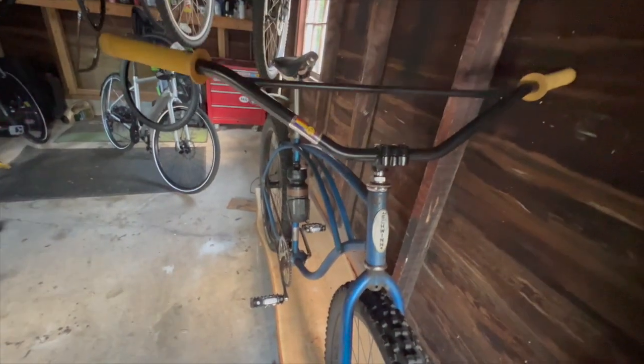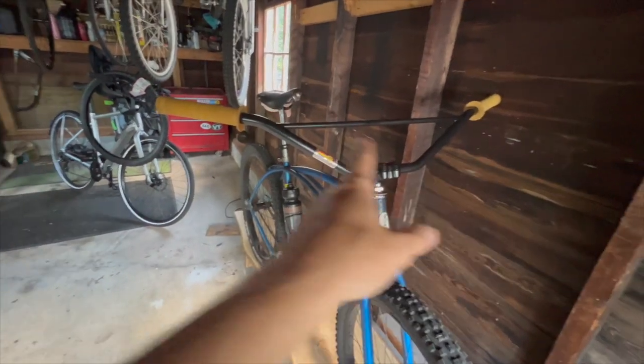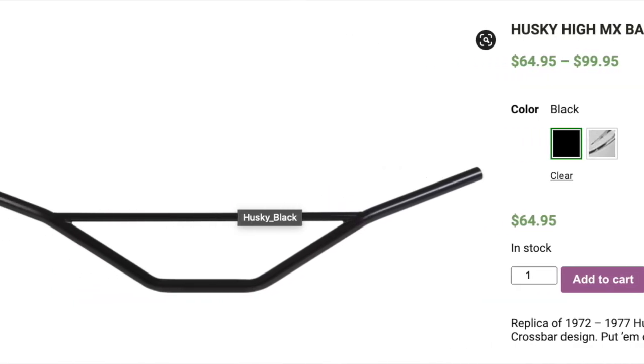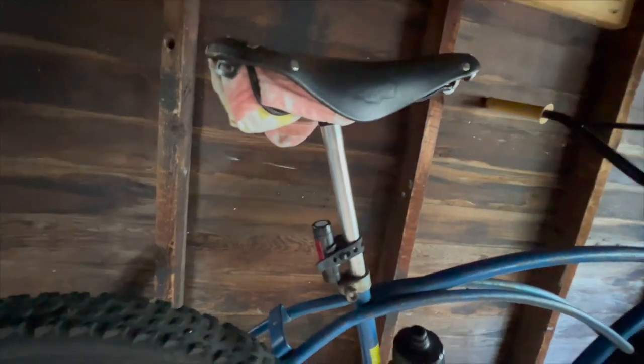head tube to it. It has my favorite bars of all time, which are these S&M Husky High MX bars. They are the widest bars I own, and I'm super hyped on them. I've got this old Brooks saddle here and a rolled up t-shirt to keep it from completely collapsing because it's at its complete adjustment. What am I gonna do?